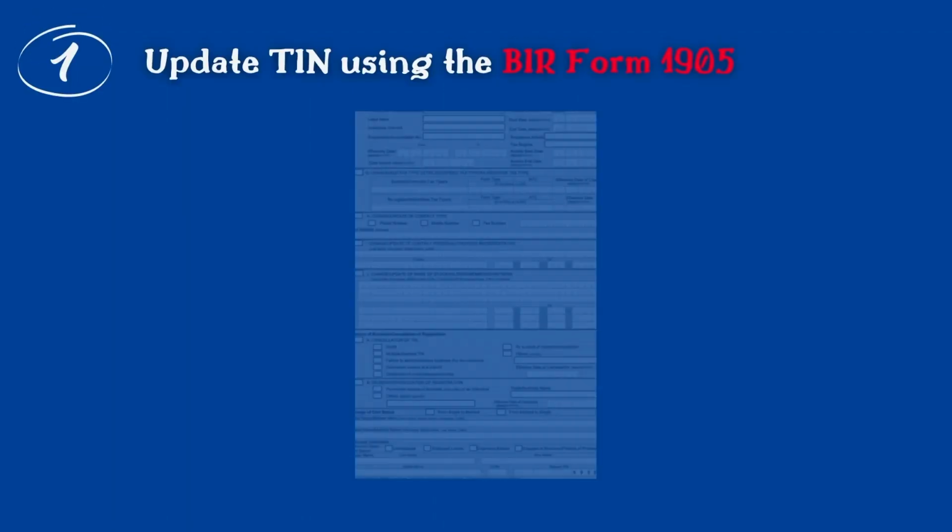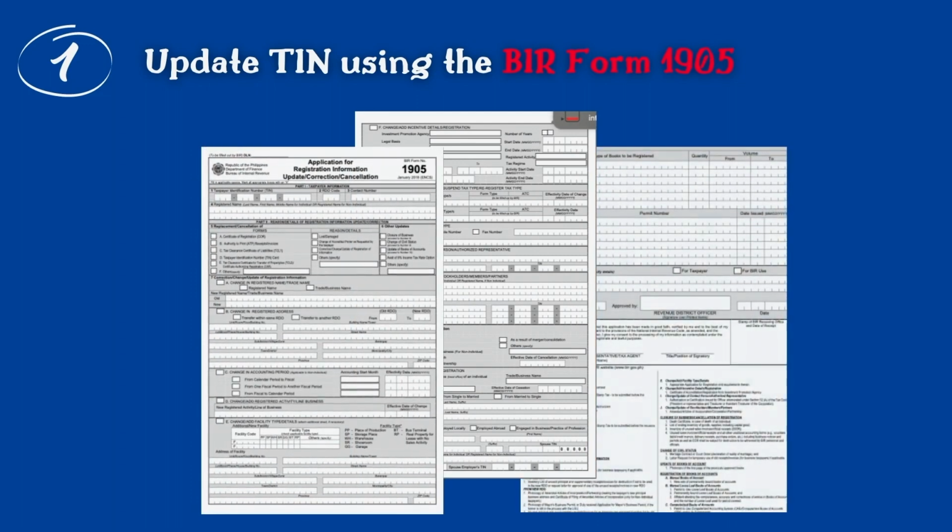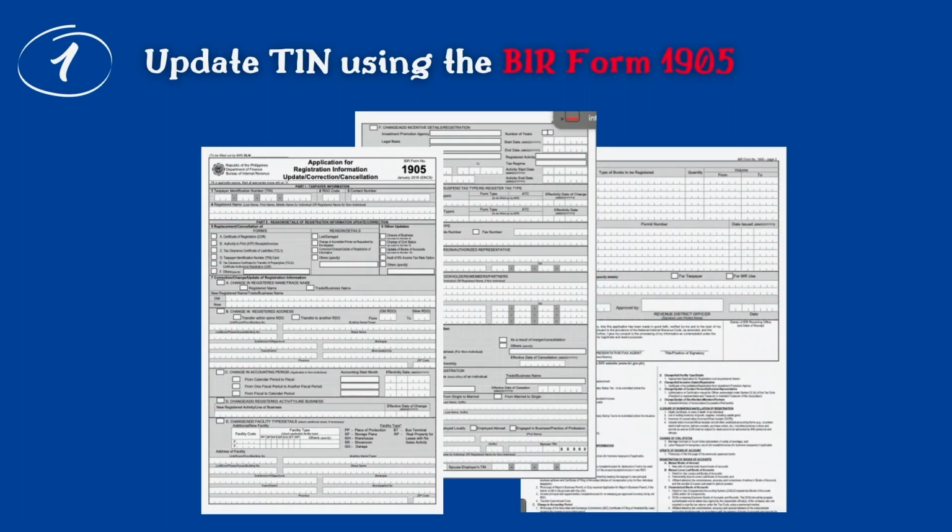Step 1. Update TIN using the BIR Form 1905. This step is applicable if you have an existing TIN from an employer. To register as a freelancer, you have to fill up the BIR Form 1905 to update from employee to self-employed.